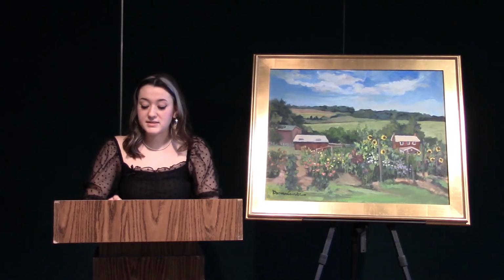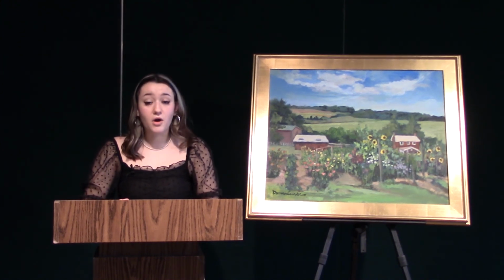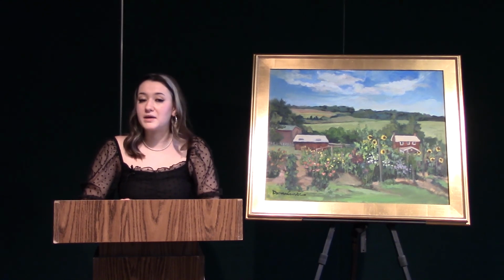Perhaps some of you recognize this working farm near Pleasant Unity. Mrs. Curry shows the beauty of our area and the hard work and pride that goes into owning a farm. When I look at this piece, it reminds me of true beauty in my area and gives me feelings of peace.